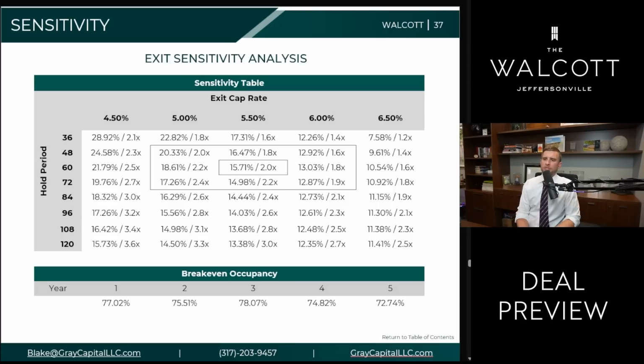In terms of break-even occupancy, again, just stress testing for physical occupancy. In the first year, this is basically the physical occupancy level it would require for us to be unable to pay the mortgage payment out of cash flow from operations. We overcapitalize the deals so that even if that happens, we still have the money to do it. But in the first year, break-even occupancy is at 77%, followed by 75% in year 2. Our interest-only period burns off in year 3. We start amortizing our loan, and our break-even occupancy increases to 78%. And then in year 4, 74% break-even occupancy and 72% in year 5.